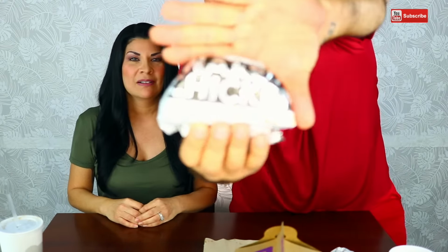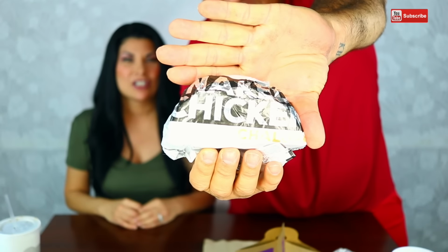And we are bringing it to you from Taco Bell. Yes. Taco Bell came out with a new, well, it's actually a chalupa, but to me it looks like a taco. And it's called the Naked Chicken Chalupa. We haven't tried it yet. It came out last week Thursday, so I've been craving Taco Bell since then, and I can't wait. It's nice and hot. So let's try this. We have this and a whole bunch of other tacos.